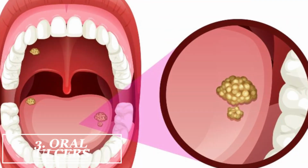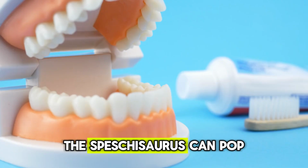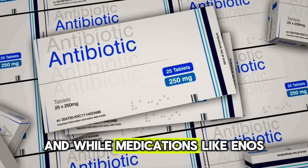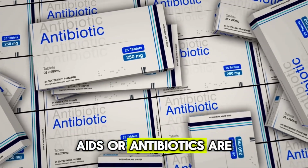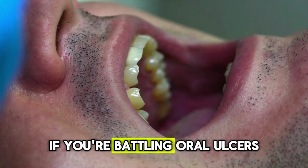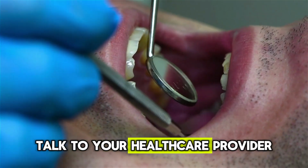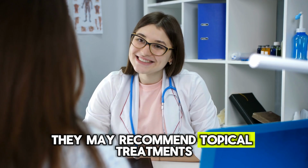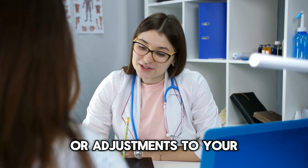Number 3. Oral ulcers. Those pesky sores can pop up unexpectedly. And while medications like NSAIDs or antibiotics are rarely to blame, it's worth keeping an eye on. If you're battling oral ulcers, talk to your healthcare provider to find the best course of action. They may recommend topical treatments or adjustments to your medication regimen.